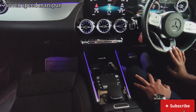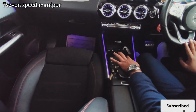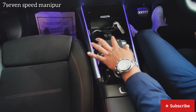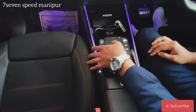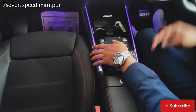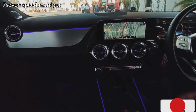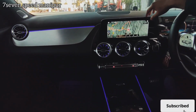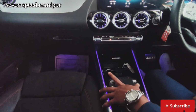What is the function of these buttons? This is the home screen, and this is to operate. This is to go to and fro, left and right. If you press it here, you see navigation. You can just say, "Hey Mercedes." This is for navigation. If I need to go back, I need to press it here.